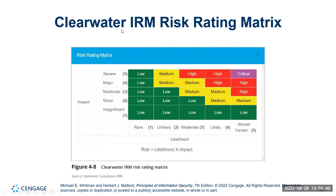Clearwater is a company that does cybersecurity, IRM, right? Risk rating matrix, they all have cute, look at this, impact and likelihood, they have a matrix. This is the area where you want to spend your time and your money. These graphic organizers are great. I suggest in your efforts to help finance and admin people understand why they have to spend their money, you use this kind of thing. If you said we got to buy this one thing, why? Because it's right here with the purple.